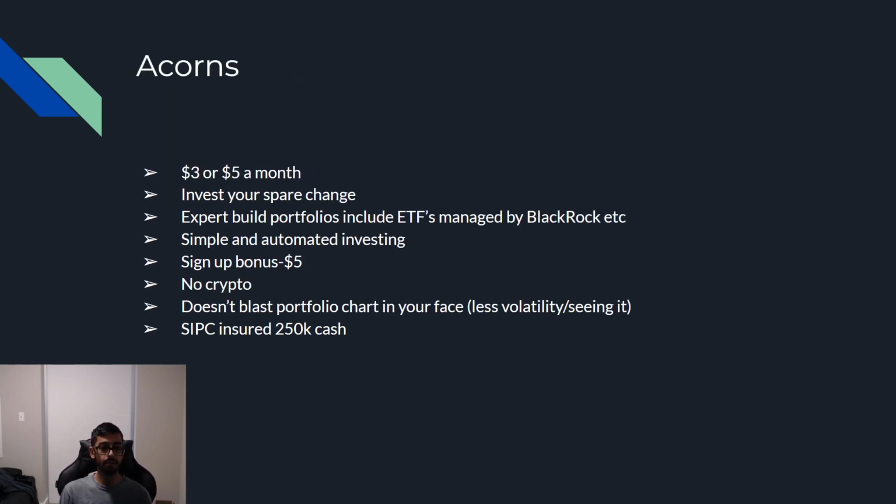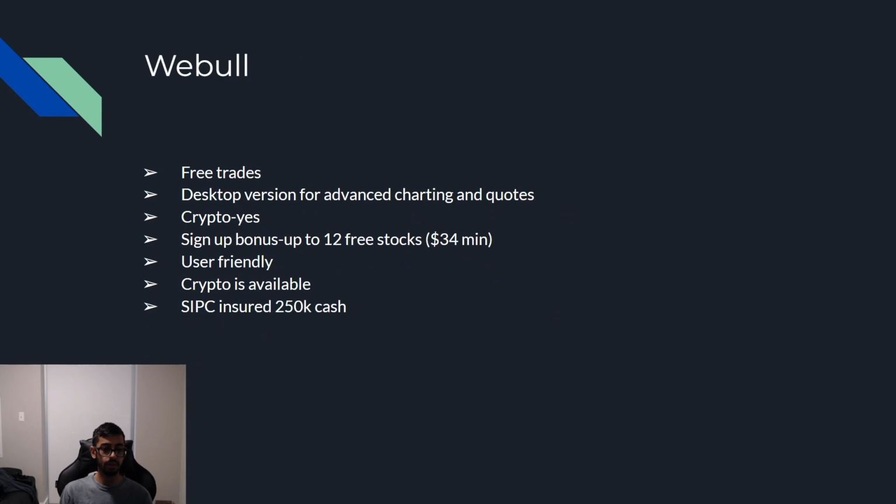The two I would recommend the most would be Webull. If you're a little more advanced and you know what you're doing and you want to buy individual stocks, they also have the best sign-up bonus. So Webull is going to be great if you know what you're doing. They have a great desktop version. They have access to crypto, right?